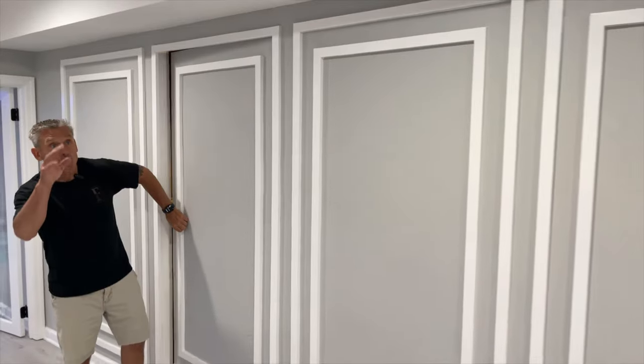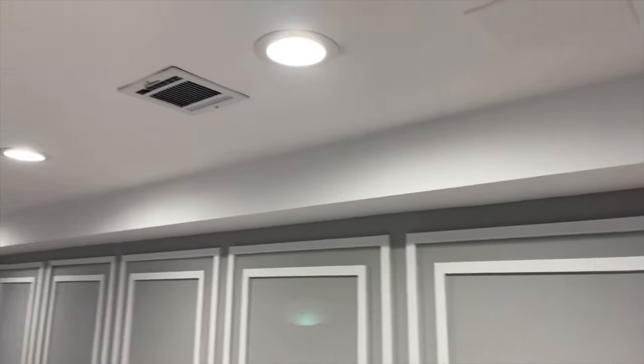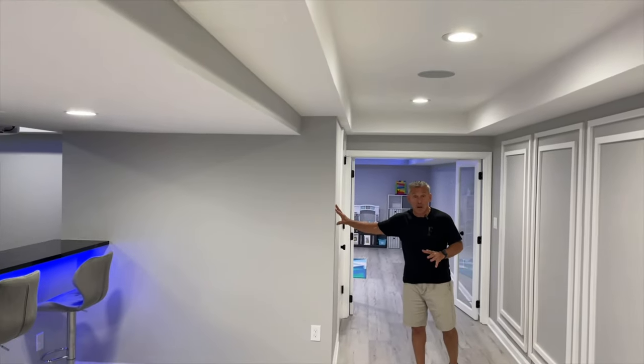We created a tray ceiling where we could. And we had utilities in the middle of the basement here, so we did have to work around this.